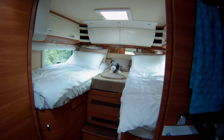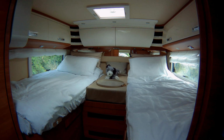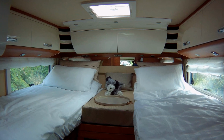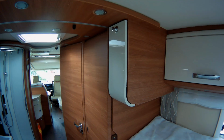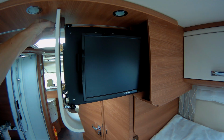The 2 single beds at the back of the van provide plenty of legroom and comfort for a great night's sleep, and the 6 wall cabinets provide plenty of storage space for all of your personal belongings. There are also 2 floor level wardrobes which provide additional storage space, and of course there's a TV if you want to watch the television while in bed.